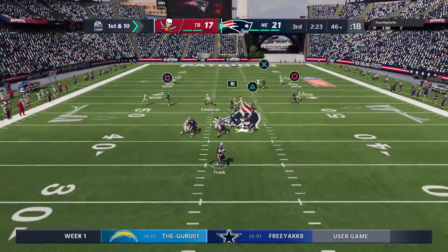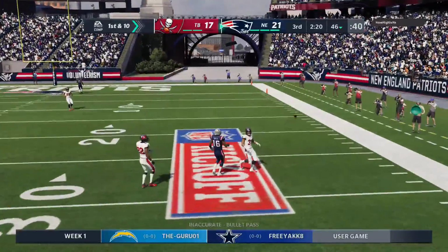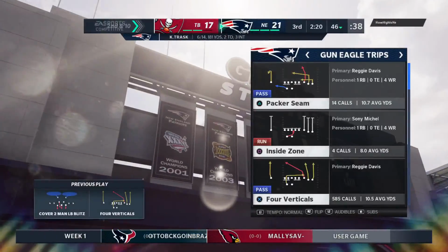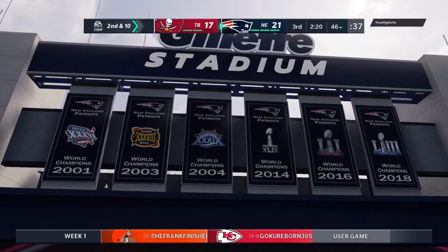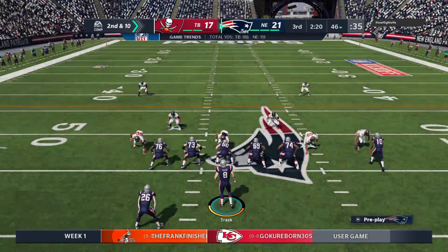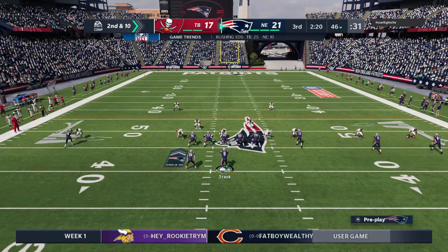Trying to shake off the interception. He'll look to throw. And it's incomplete. Took a shot, couldn't connect. I like the thought process there. They connected on a big play, and sometimes you find the defense vulnerable. So they went for the bigger shot, went for it all on that one. This time, they were ready for it.